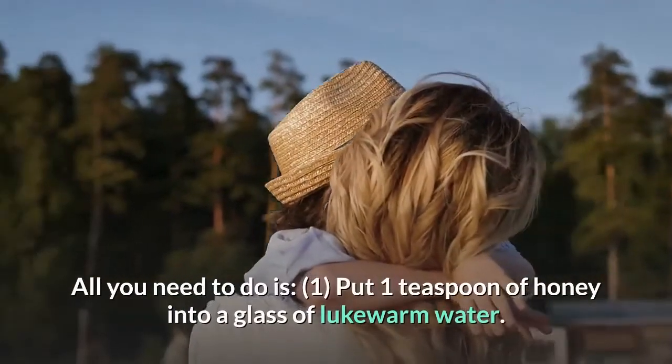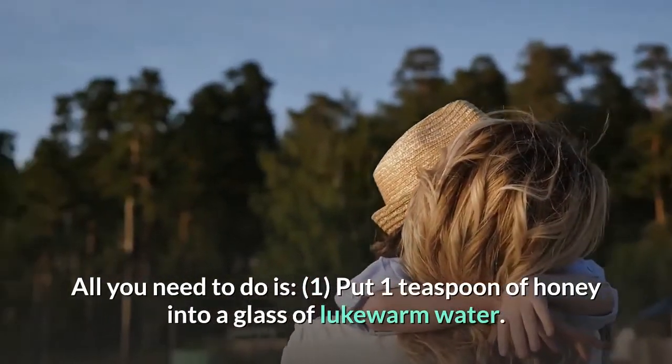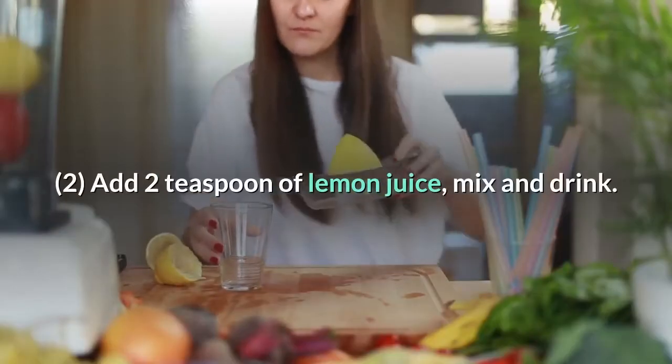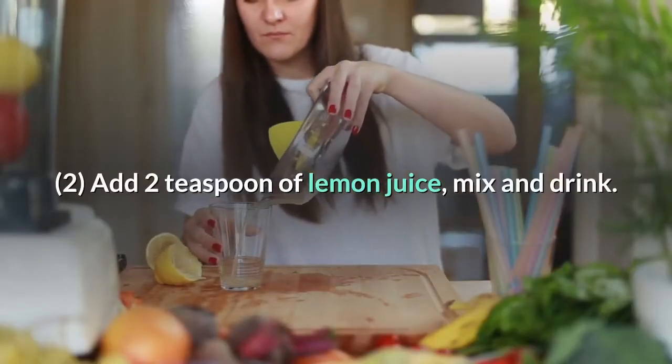All you need to do is: 1. Put 1 teaspoon of honey into a glass of lukewarm water. 2. Add 2 teaspoons of lemon juice, mix and drink.